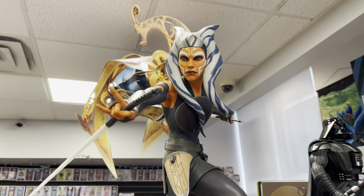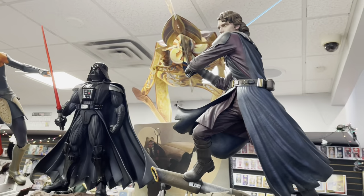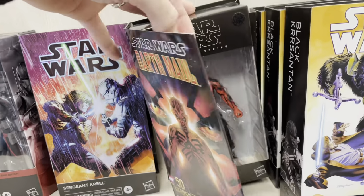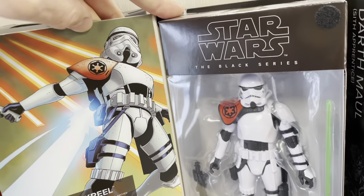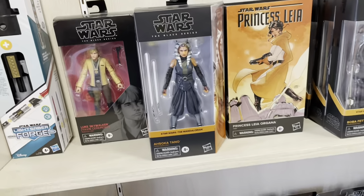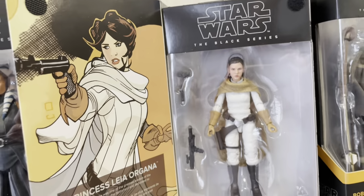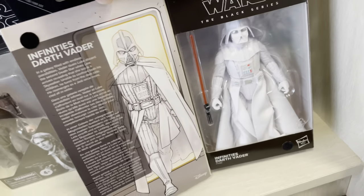Love this Ahsoka too. I've seen it before, but every time. She's solid. Oh yeah. Every time she grabs my attention. Decent amount of Black Series too. Darth Maul. Still haven't picked him up. What is wrong with me? Sergeant Krill. And that Leia is really striking. Oh yeah, even the white Vader from Infinities.